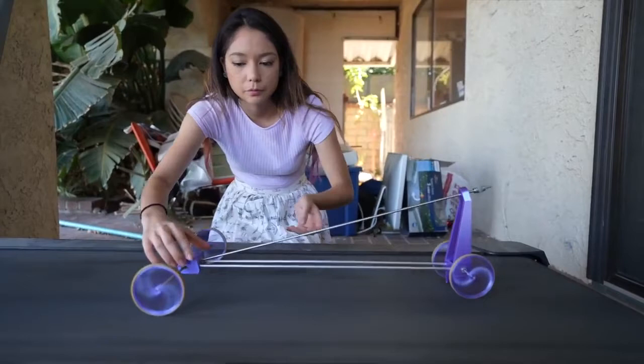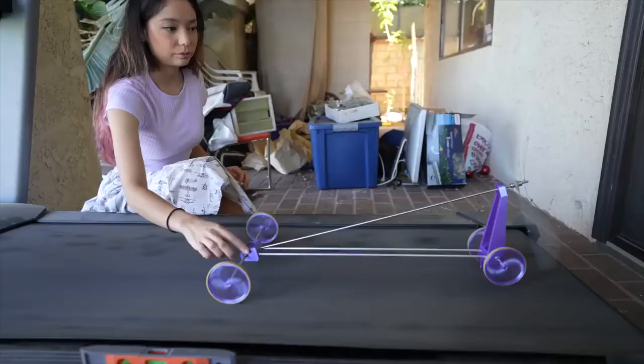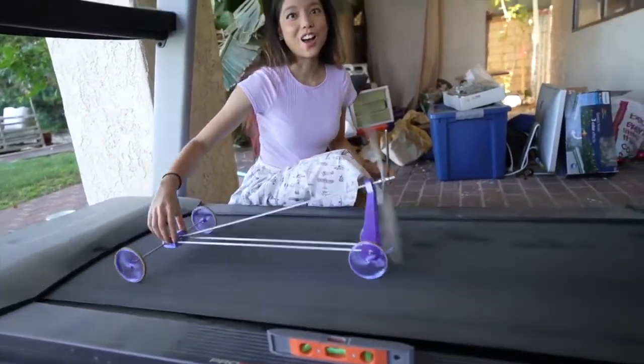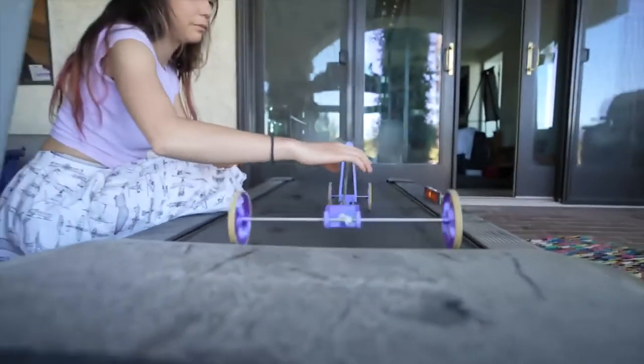Her fourth version of the cart works spectacularly, and it was designed to be replicated by anyone using just a 3D printer and a simple list of materials. She explains how to build it with more details on the engineering process on a video over on her channel, so go check it out.